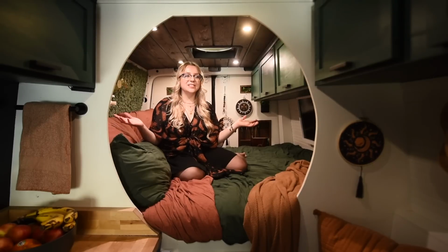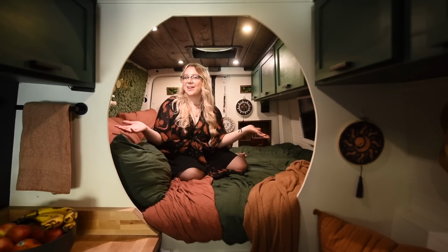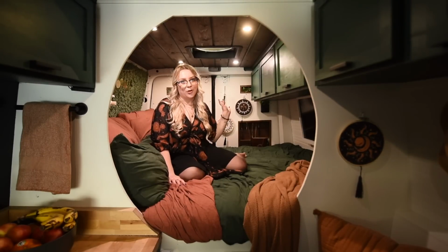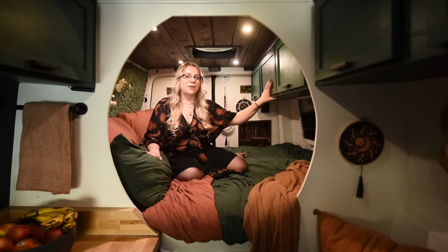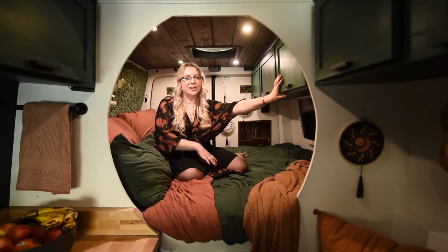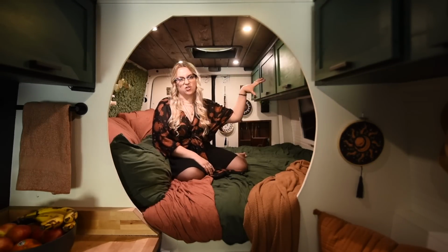This is our bed. This is my favorite area of the van. We have this big circle opening, and then I obviously put a lot of touch on the decor here. We sleep with our heads this way, so we don't want overhead cabinets above our heads. And this is just extra kind of random storage. This is like my cabinet where I keep my makeup and such. And then this is Patrick's cabinet, and we have mostly electronics in this one.